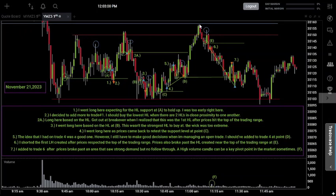But that's a tough lesson to learn, and I learned my lesson for sure: if you want to enter into the trade, make sure you enter and add to it at a price level that makes sense, that you would usually add to if you weren't in a position already.